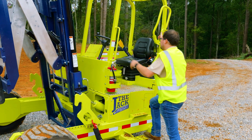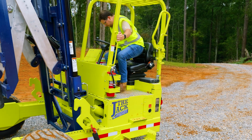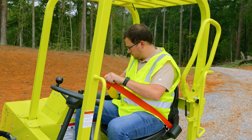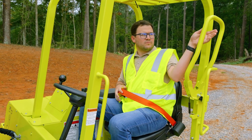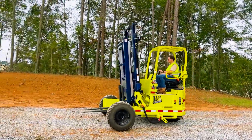At Donkey, safety is non-negotiable. Our safety interlock features require both the seatbelt and gate system to be engaged before operation, thereby protecting operators by promoting safe practices with every lift.